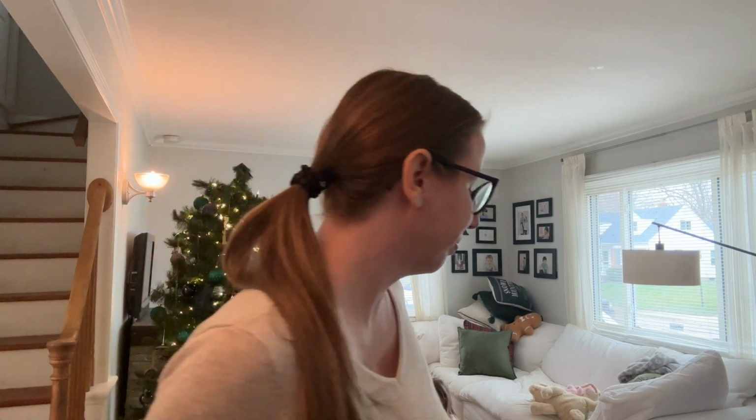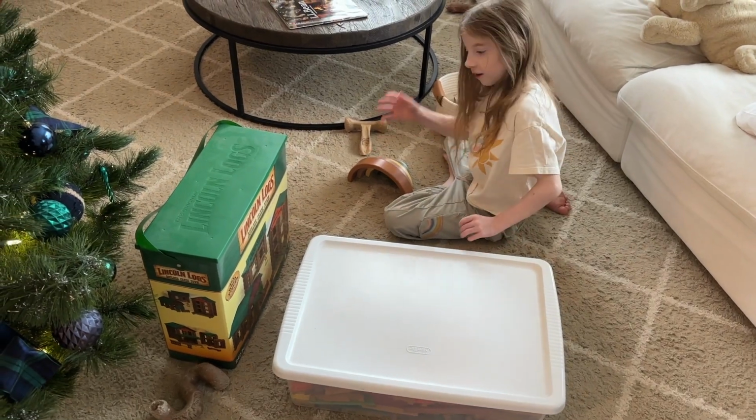Olivia is down there on the floor playing with my Lincoln logs. Playing with Lincoln logs and some blocks. Lincoln logs and blocks.